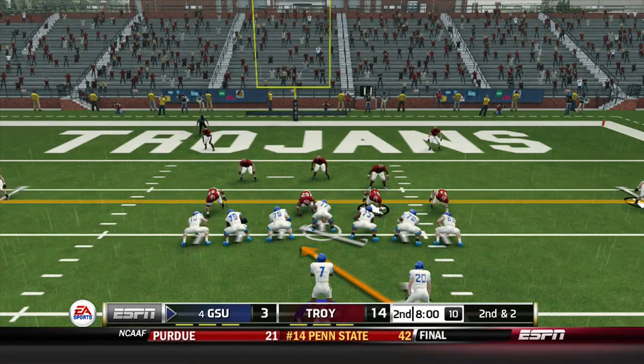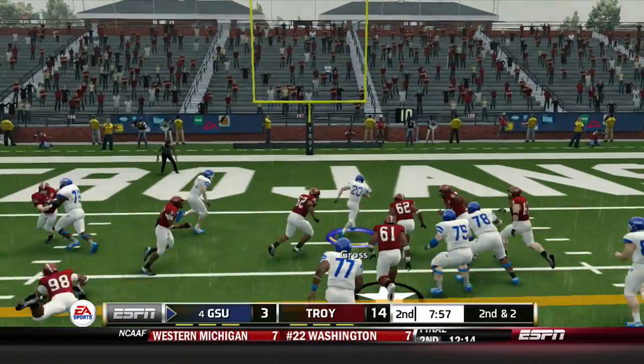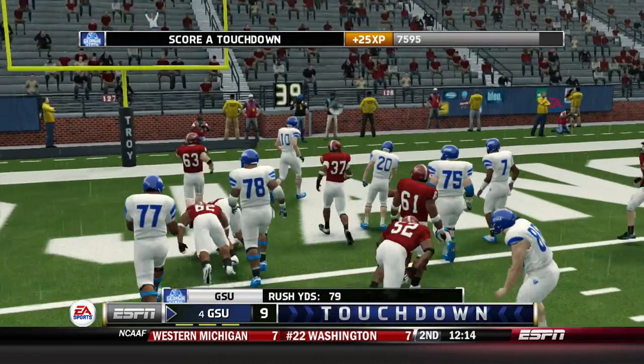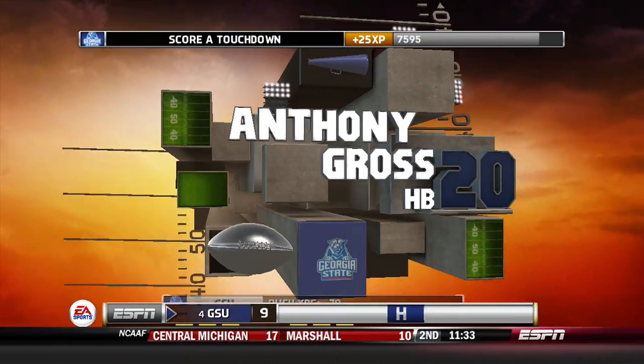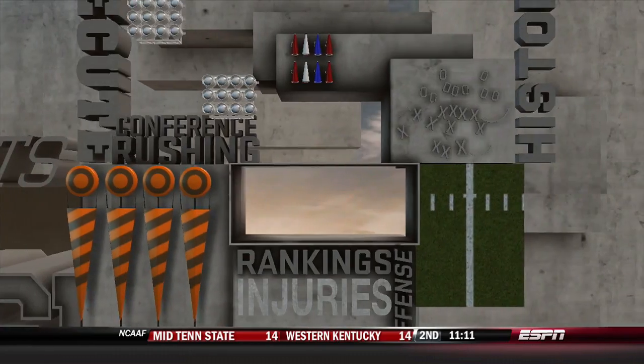Panthers are driving as we start the second quarter. 2nd and 2 now from just outside the 10. Handoff to Gross up the middle. He will go. Touchdown, Anthony Gross. Georgia State climbs within 4 here at 14-10.